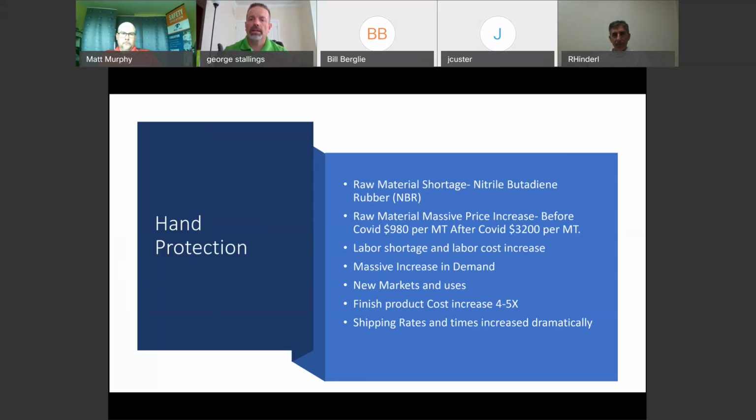And where we were buying pre-COVID, a supplier would buy a case of nitrile for around $25 a case. Now it's in the neighborhood of $105 a case. So the prices are going up substantially. Look at our raw material costs in the second bullet. We were paying $980 per metric ton of NBR, and now the price is at $3,200 per metric ton.